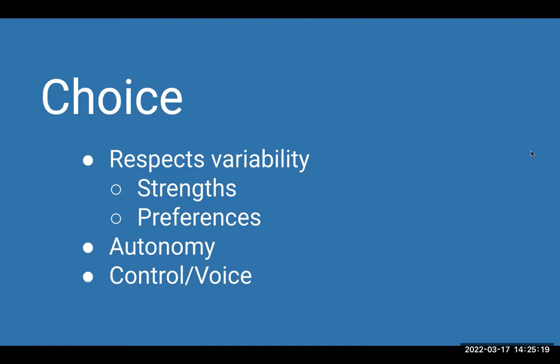Finally, we approached choice as what most people would automatically go to, matching it to the principle of multiple means of action and expression. Again, it really was the same conversation, just looking at the context in which the choice can be made. So we wanted to respect variability. We wanted to play off the strengths and the preferences of the class. Did a lot of them share the same preferences? Yes. Were there certain students that shared the same strengths? Absolutely. But we also wanted to make sure that we were really thinking about those students at the ends of the range, so that we were throwing out that net and creating some really engaging and relevant choices for them to show their learning.